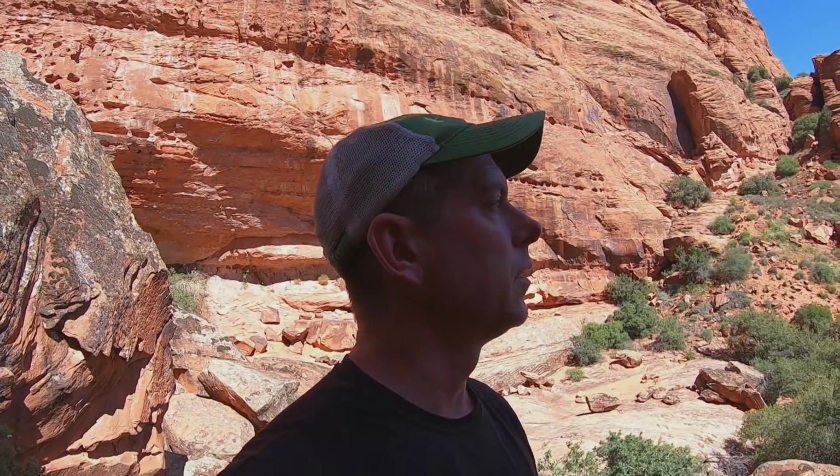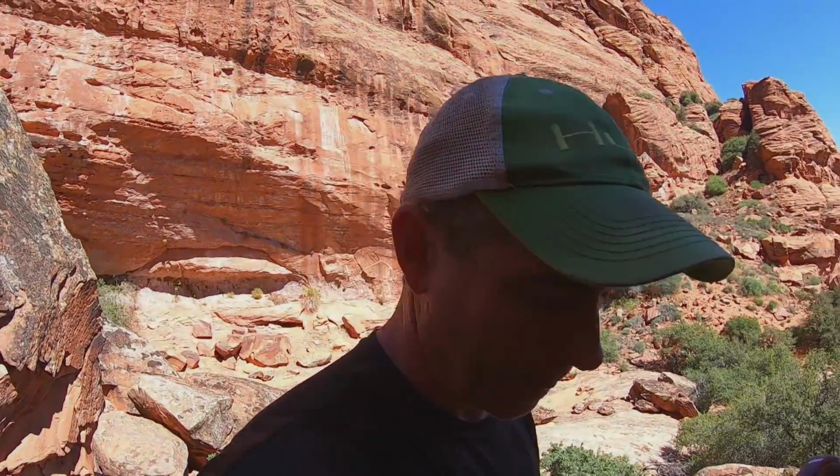Today we're going to do an unnamed canyon. We kind of stuck with the name Pictograph Canyon because it runs parallel to Pictograph Mountain here in Snow Canyon. We came upon this canyon when we were summiting Pictograph Mountain, and you can reference that video for the approach.